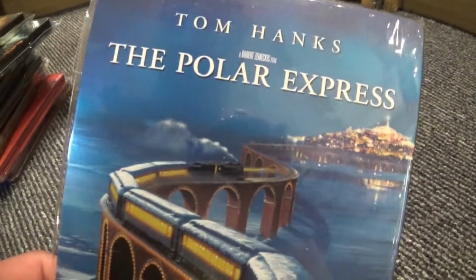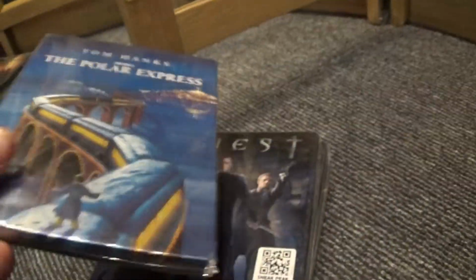One of my few Christmas movies. This is The Polar Express. Do love this film. It's a good film to stick on at Christmas time. No other time, but at Christmas time, fantastic.